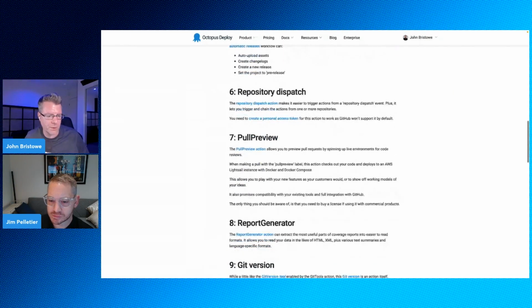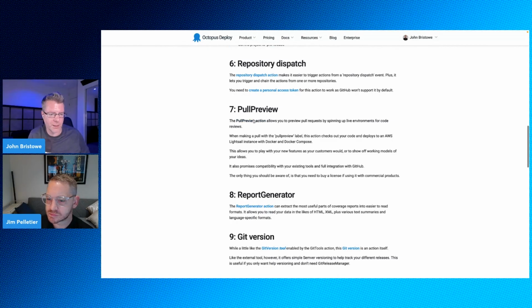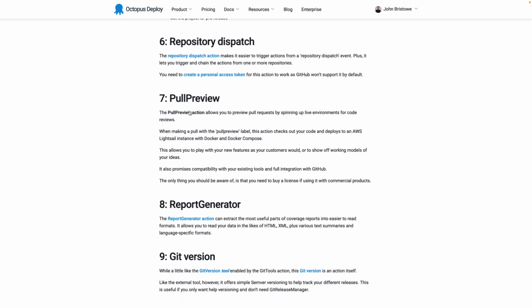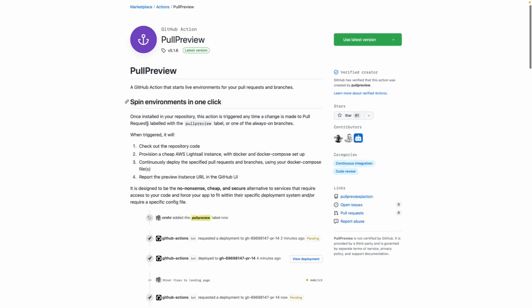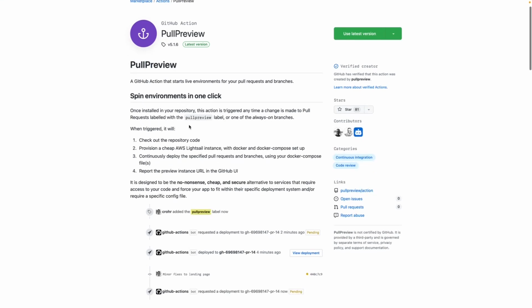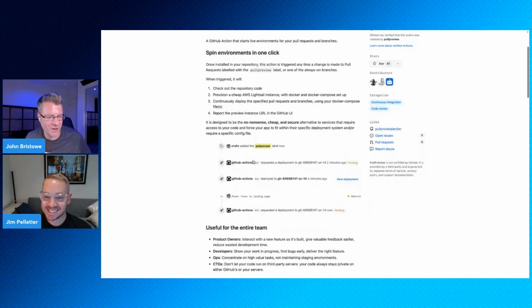Pull review, I don't know what this one is. The pull review action allows you to review pull requests by spinning up live environments for code reviews. Look it up, action. Oh, pull preview. Sorry, I missed the P there. Spin environments in one click. Awesome. So yeah, here it is.